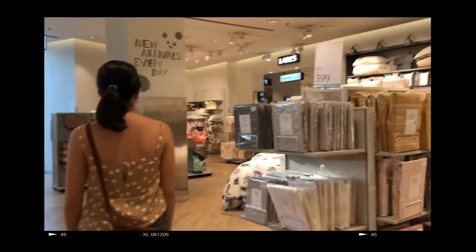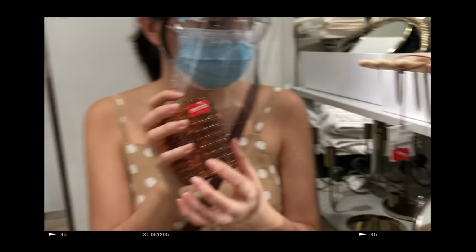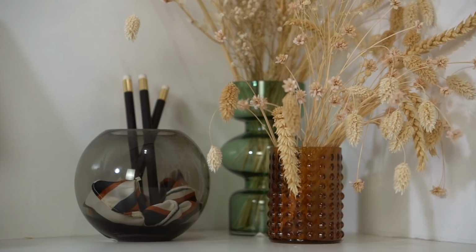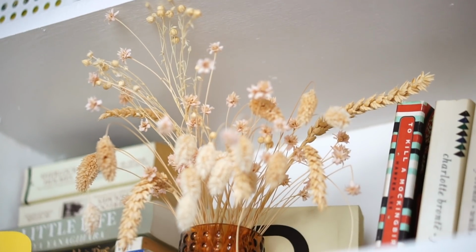So we actually decided to check out H&M Home to see what decors we can get. We just looked in the sale aisle because H&M Home is pretty expensive. So we got 3 vases. It was actually pretty affordable, like 200, 300, 400. Just recycled dried flowers and put them in the vases, and it turned out to be pretty okay.